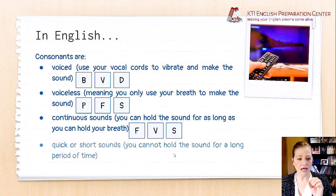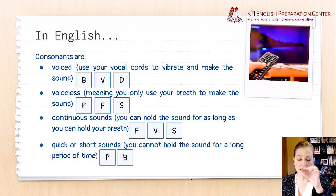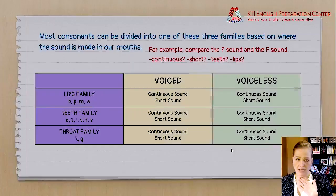Then we have the quick or short sounds. You cannot hold the sound for long. You can repeat it, say the sound over and over, but it's not the same as holding that sound. So for example, we've got p. It's that burst of air out of your lips, between your teeth and your lips, that are making that sound. B, the voiced version of that one. Same movement for your lips and your teeth. P, b, but your vocal folds get in for the B. And it's a short, quick sound. T, same thing. Okay? So, that's how we classify consonants.